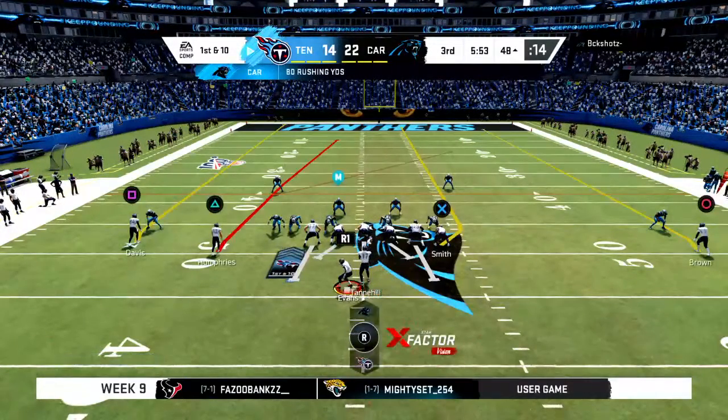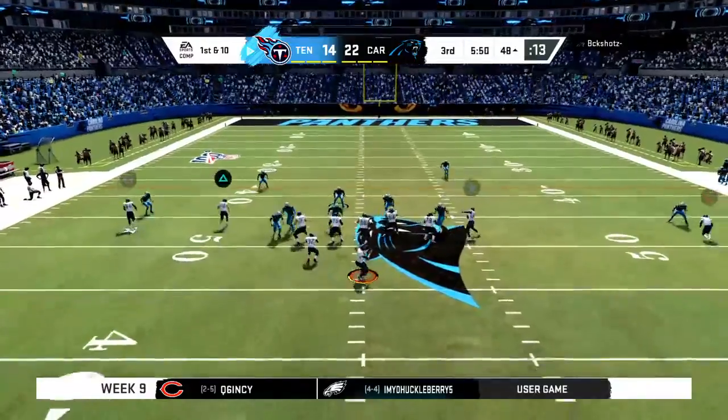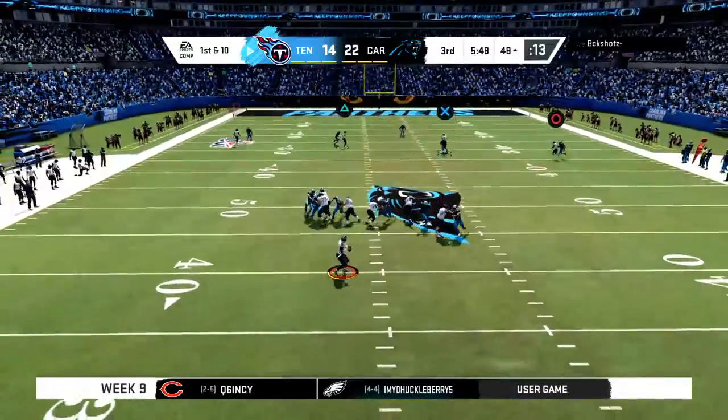Hey. Check Mike 11. In your face. Let's go. Here's Tannehill.